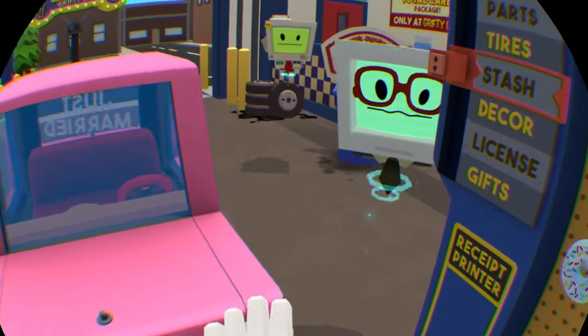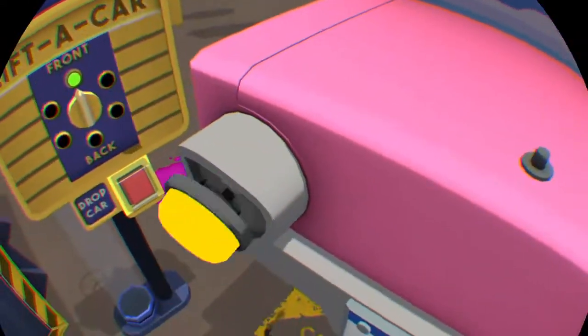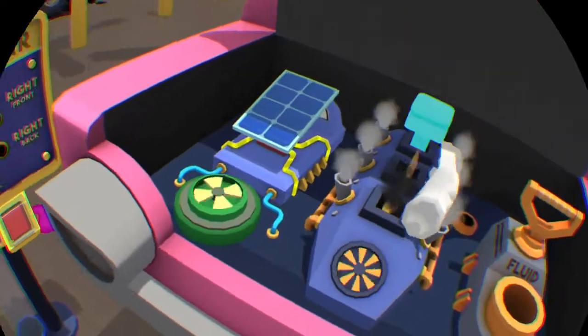Hello, human. I'm on my way to get married. I thought you could help me decorate my car with some... debris.